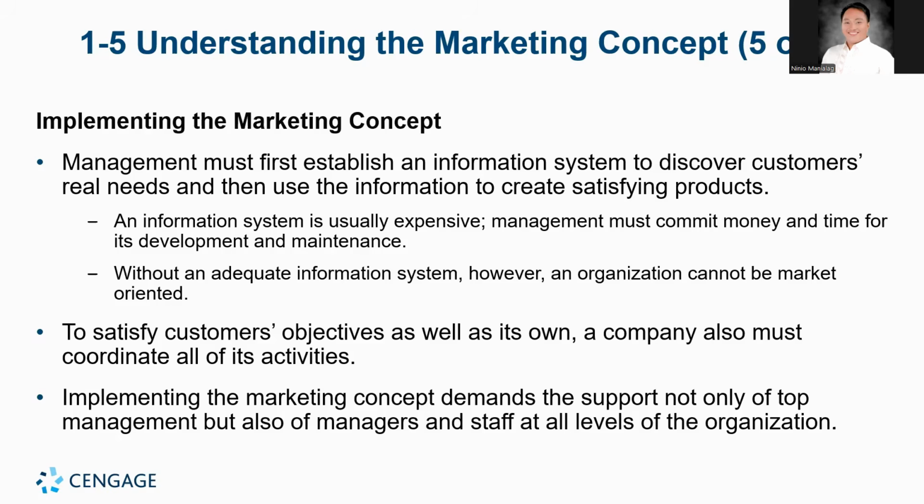So, aside from understanding customers, businesses must also ensure that all parts of the organization work together to achieve customer satisfaction. So, to satisfy the customer's objective as well as its own, a company also coordinates all of its activities. So marketing is not only the responsibility of the marketing department. Different departments must cooperate to provide value to customers and to achieve business goals. So for the marketing concept to become successful, cooperation must also happen throughout the entire organization, starting from the leadership down to employees.